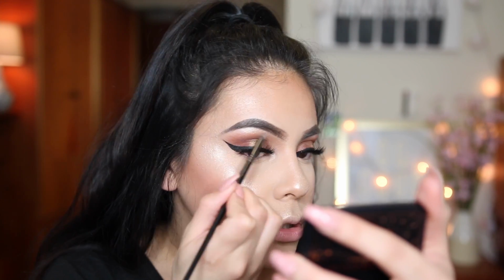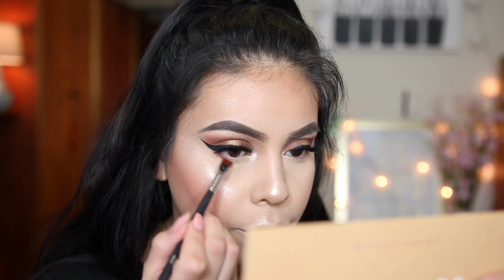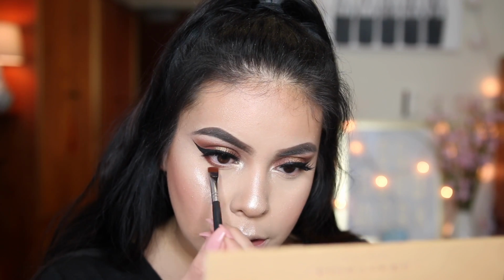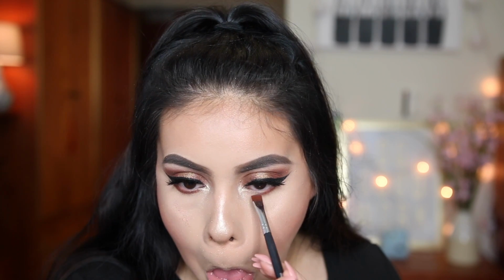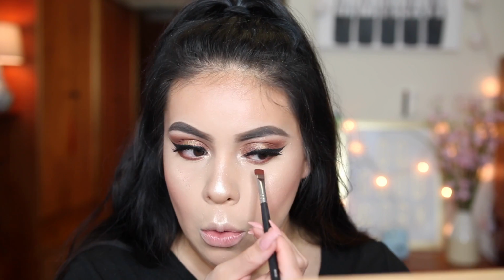Oh my gosh. So I'm going to take the shade Sienna and mix it with the shade Mulberry. I'm going to use a definer brush from Morphe. I'm really pressing these shades. The matte shades are so buttery.